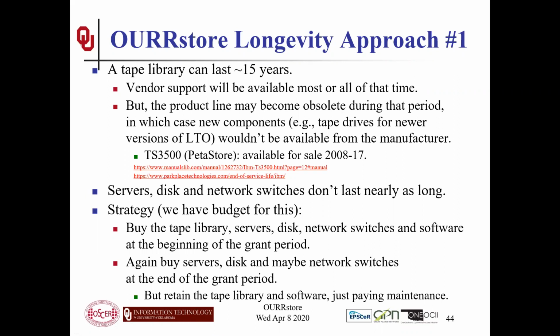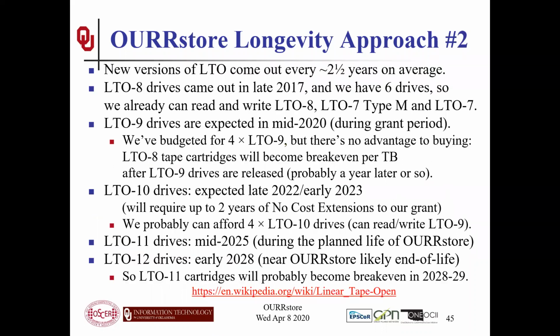In addition, disk is not going to last 8+ years. What we want to do instead is buy disk up front, and then buy more disk partway through, at the end of the grant period, but only partway through the life of the archive. And then we'll run that disk for 4 or 5 years. So the life of any individual disk system, servers, network switches, will be 4 to 5 years, but the life of the aggregate of those disk systems will be 8+ years.